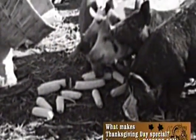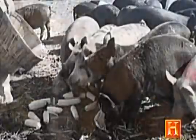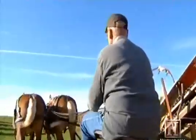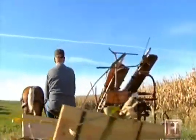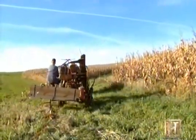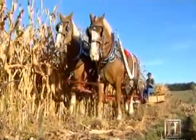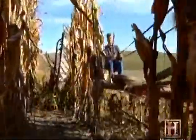Many farmers harvested corn for silage or animal feed. This included the stalk as well as the ear. Silage was the first corn harvest to see mechanization in the form of the corn binder in the late 1800s. On one Nebraska farm, Ron Lang operates an antique corn binder to harvest feed for his horses.